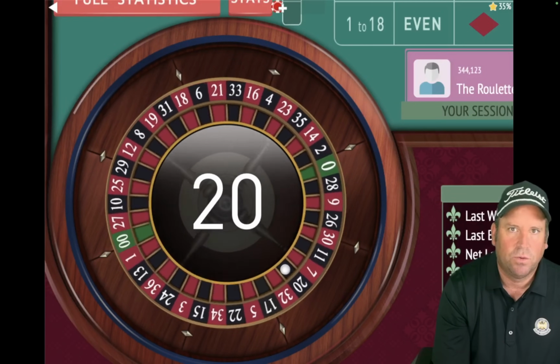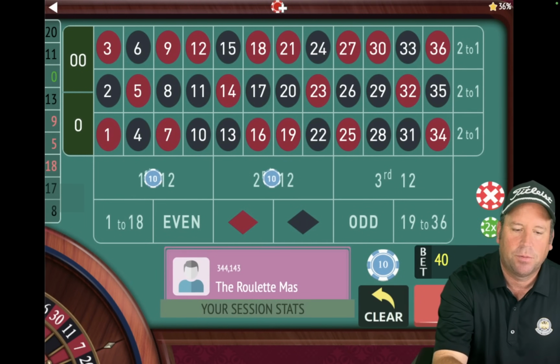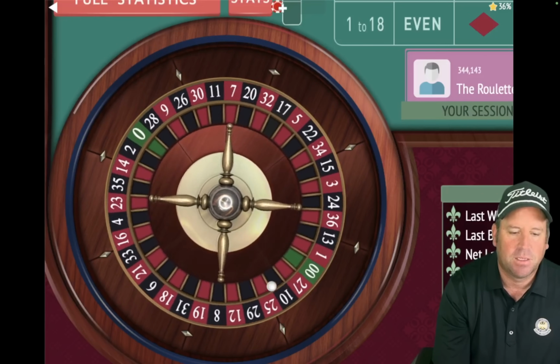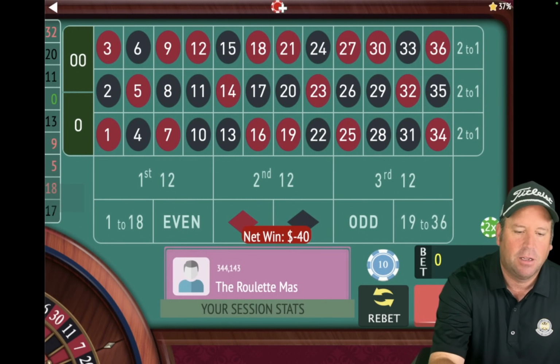All right, that's a 20 black. That's a win. So we keep the bet the same. Again, we're going to keep the bet the same till we reach $300 profit now. Here we go. Let's see what we get here. That's a 32 red. And that's a loss. So we're going to sit out.